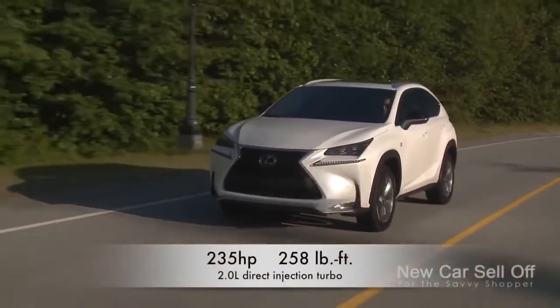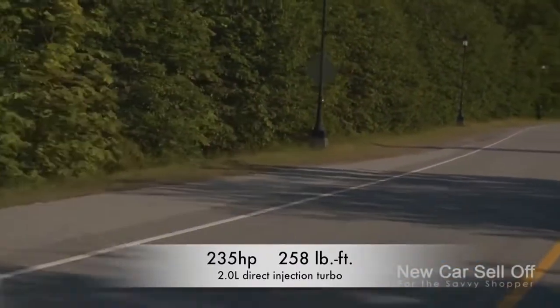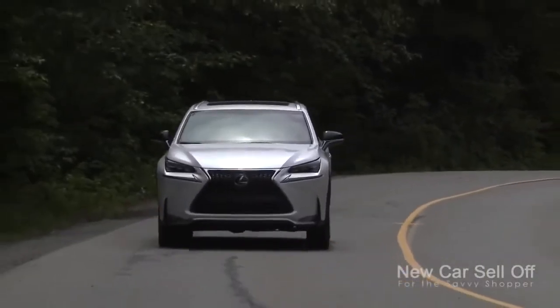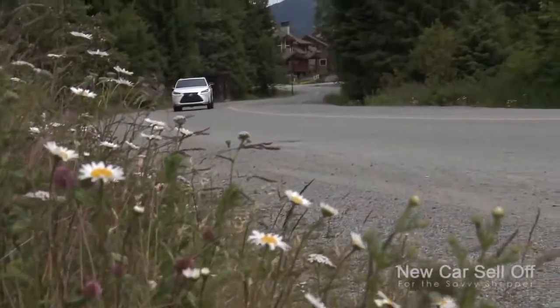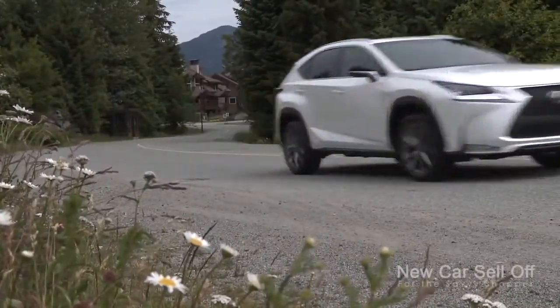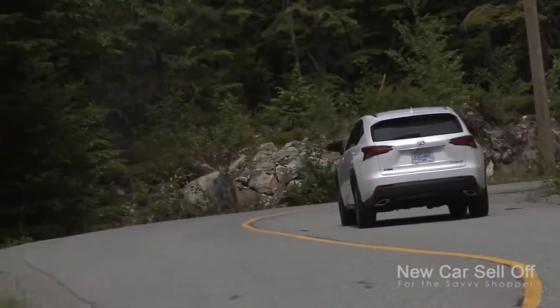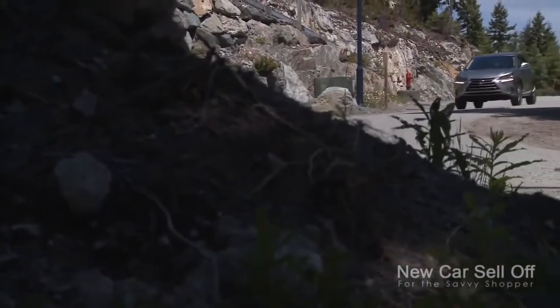235 horsepower, 258 foot-pounds of torque, and the power is going to all four wheels under some conditions. All of the NXs sold in Canada are all-wheel drive, but this is a front-wheel drive bias vehicle, meaning it's going to send as much power to the front wheels as often as possible to make it as efficient as possible. When you need that extra traction, when there's slippage, especially in Canada in the winter, it will revert up to 50% of the power to the back wheels. But in dry conditions like this, when you really get on the throttle, you get a little bit of torque steer, you get a bit of tugging at the steering wheel, but overall, it's not that bad.